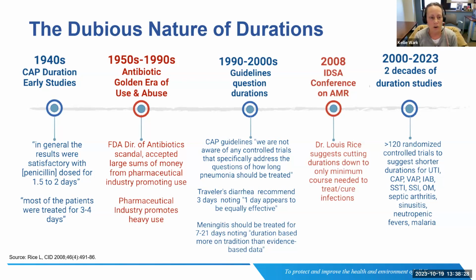Where we get into the longer courses, we moved on to the 50s and 60s, the golden era of antibiotics. There were all these antibiotics being discovered, but manufacturers also wanted to sell a lot. This is a company, and they were pushing a lot of use. There was a big scandal with the FDA director. He was also the publisher of a journal called Antibiotics, and he was accepting large sums of money to preferentially publish certain manufacturers' antibiotics, and they really promoted longer courses because the longer the duration, the more you're buying, and the more they're making. So that was a big scandal, and these durations got extended so long, and then we started to come the other way.